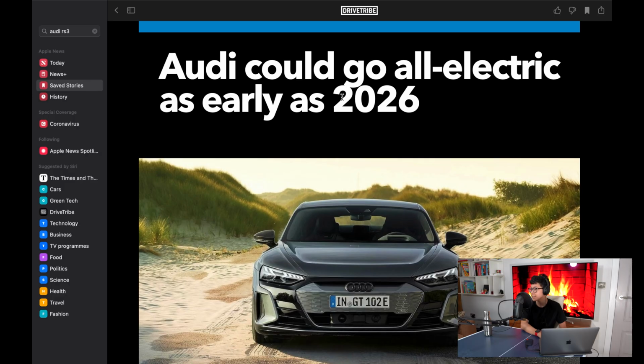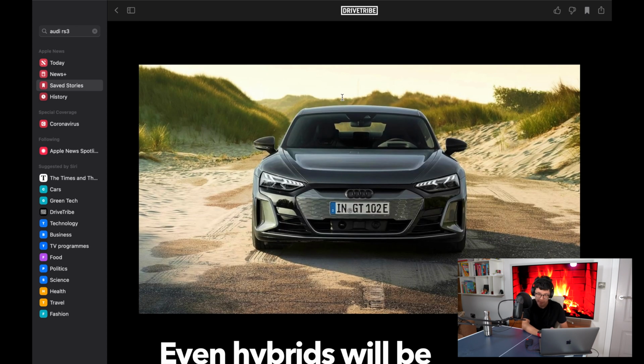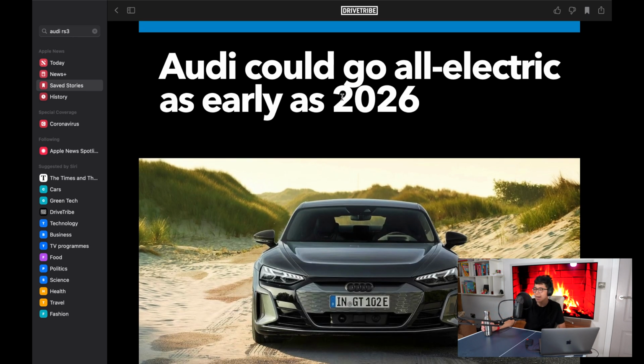Can't wait. Something else from Audi. Audi could go all electric by 2026, not 2030, like I said in my previous episode. And it even says no, not even hybrids. Hybrids will be discontinued as well, maybe. So we can only get electric only. That's it. And by 2026, which is in 5 years. So Audi is really going early on electric. I mean, most car manufacturers are planning for about 2030. Audi could go electric as early as 2026.